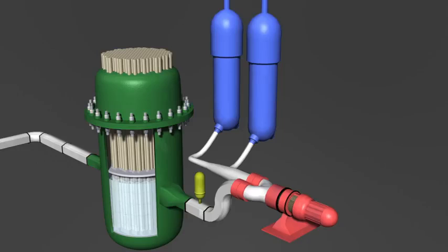Inside the vessel, the water is heated to over 570 degrees Fahrenheit. The water does not boil, however, since the pressurizer maintains the water pressure constant at around 160 bars. The heated water is eventually pumped to a heat exchanger, also called steam generator.